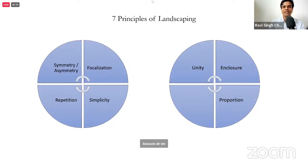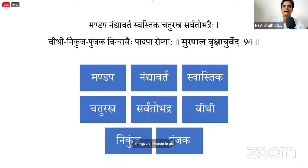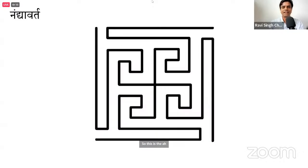I'm putting these points because we will now see that these things are inherent in one of the shlokas of the Vrikshayurveda. From Surpala's Vrikshayurveda, in the 94th verse, we can find the 8 designs: Swastika, Charu, Charurastra, Sarvato Bhadra, Vithi, Nikunj, Punja, Mandapa, and again the Nandyavart. Nandyavart is very much famous with Jainism. So this is the basic design of the Nandyavart.